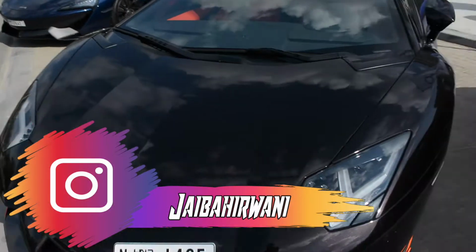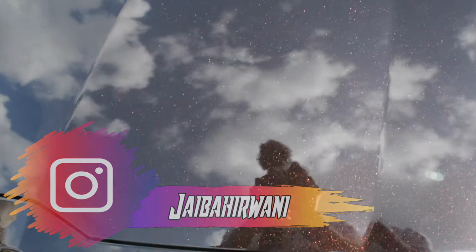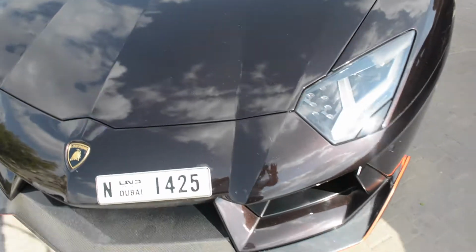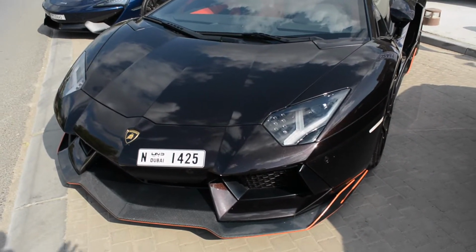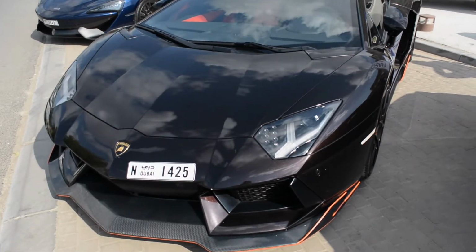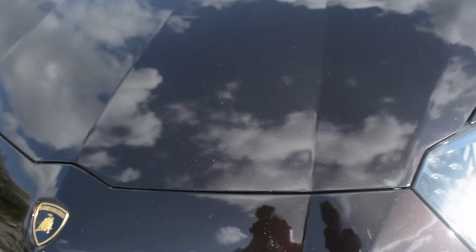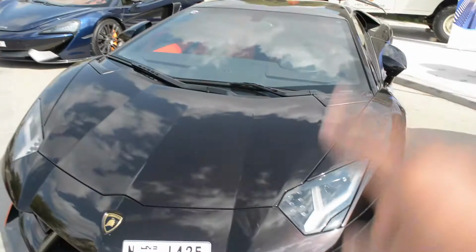Look at it. I don't know if the camera can pick it up, but I really hope it does. There are sparkles because of the sun. When the sunlight is directly on this car, it has a bit of a mix of purple, orange, and brown. It's just insane. I absolutely love it. Look at that. I don't know if the sparkles are being caught on camera, but it is marvelous. Definitely a lot more to come from this car.